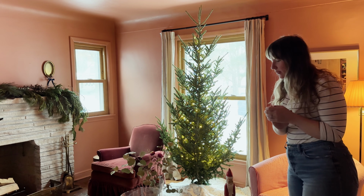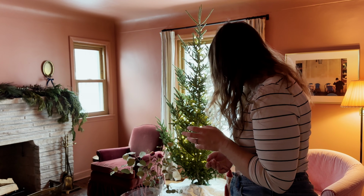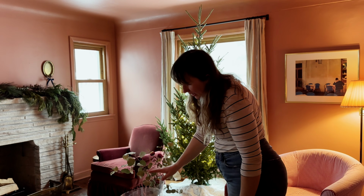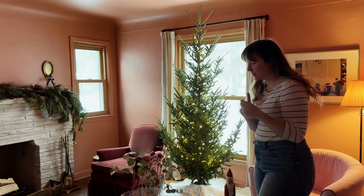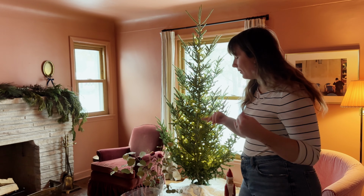Lights are on, so now we're gonna do ornaments. Jonah's helping me with lights, obviously, but he's gonna help me put on the ornaments too. I have a bunch of different ornaments, so I do have this pack of ornaments that I got from Target a few years ago. It's got some greens, blues, golds in it, and I do really like that pack. I'm just gonna stick with the golds and the blue from that, and those are kind of my fillers.